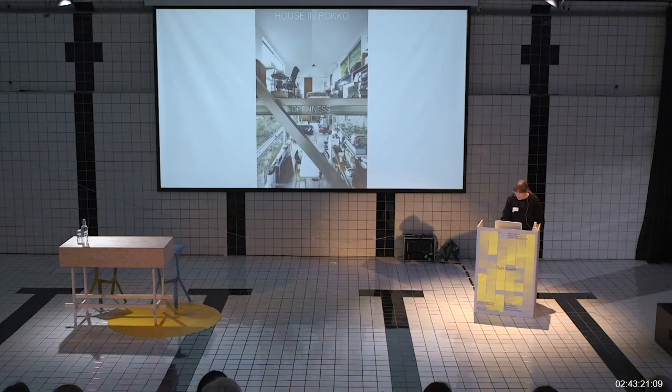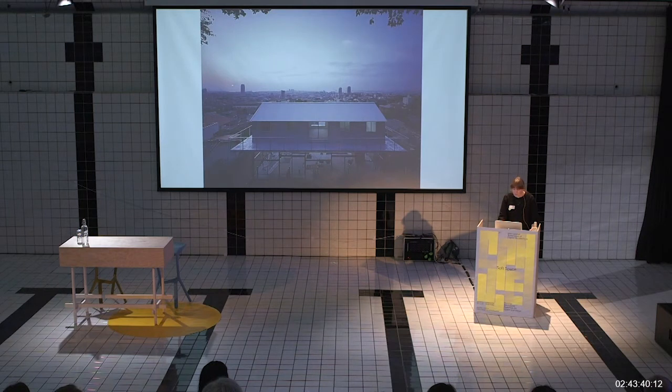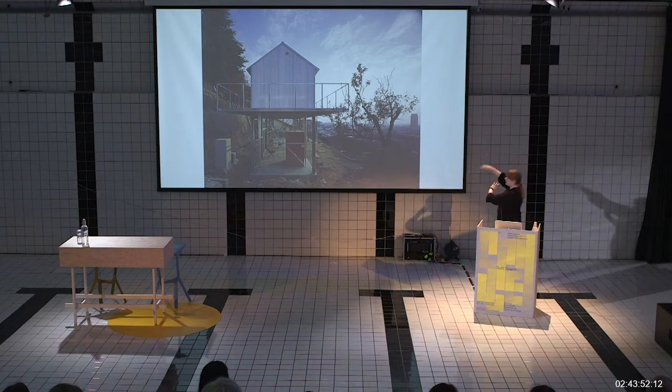The first project is a house in Rokko, where we worked a lot with openness. The house is located on a slope and has the retaining wall on the back side, and a large view out over Kobe city. The most standard approach would be to make a closed bottom floor and then a large top floor that only connects to the view outside, saying, this is pretty, this is what we want to see.